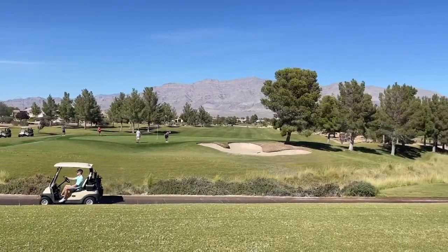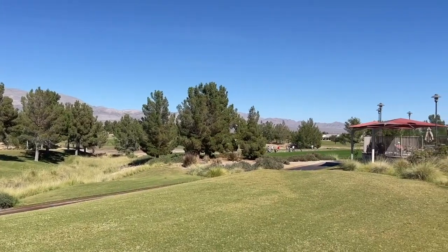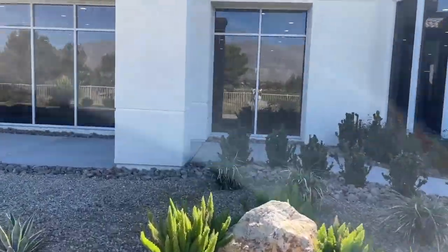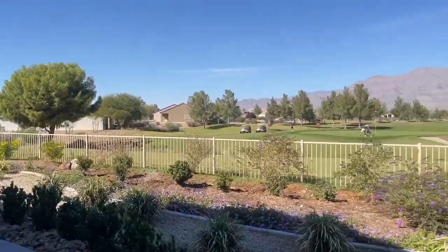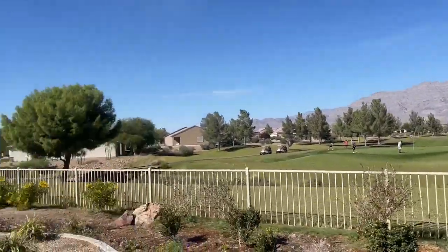This is beautiful. Very nice golf course. I love the mountain views in the backdrop. So nice. I'm in the back way of the clubhouse because they kind of were sticklers about me taking video of people in it, which I understand because I had the same problems when I wanted to do Sun City Summerlin. But it's very, very beautiful over here. Love the mountains. I think those are the Sheep Mountains.